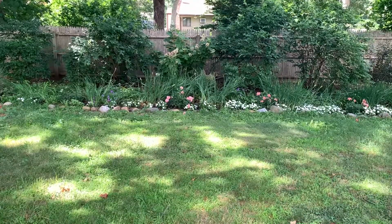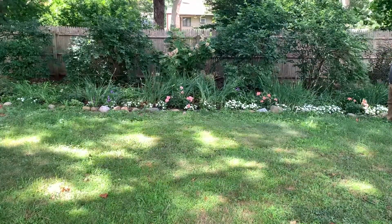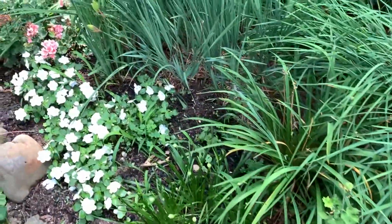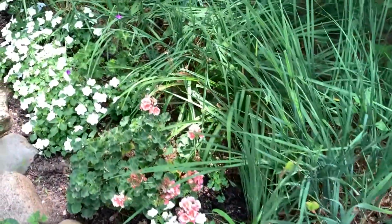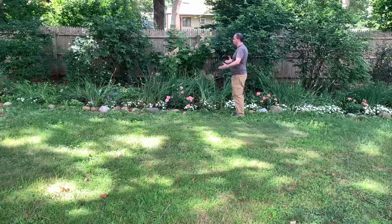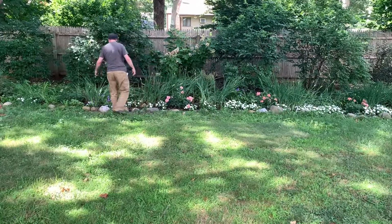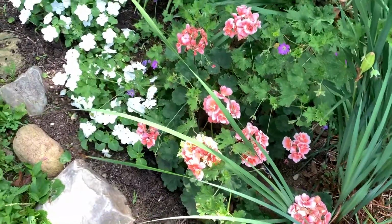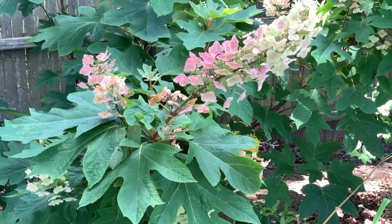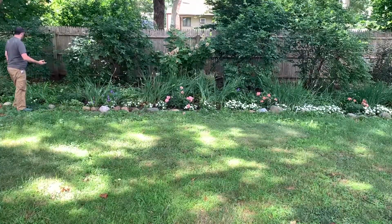Along the back, we have some verbena, I believe is the name of the bush. Lots of annuals along the base here. Again, the rock border continues on. Various irises, tulips, alliums. There's a lot of bulbs back here. Sadly, many of them have bloomed or are past bloom. Again, it is July. I apologize for that. Should have gotten the footage earlier. Again, lots of annuals. Oak leaf hydrangea, which I think is pretty cool. Big oak-type leaves, and it's a hydrangea. At least I think it is.